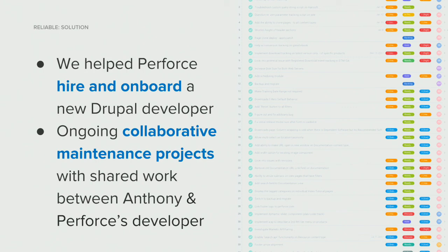And so it ended up working really well. Anthony made a lot of guides to the site. The developer at Perforce was very invested in learning about the patterns that we had established and working within those constraints. And so we had an ongoing phase two project. The image on the right is what our Asana project looked like. So we were really cranking through a lot of tasks together. Anthony and Perforce's developer were on Slack. They were just very, very collaborative. And for me as an account and project manager, that's really the dream, that the developers are working that well together. So that's a huge success story for us, and one of the things that I think went really well, and the reliability of the product that we built.